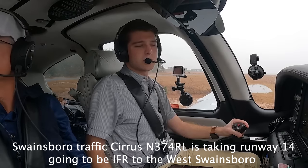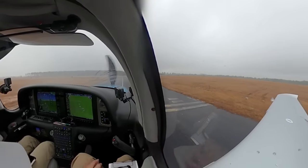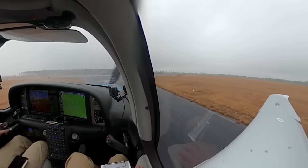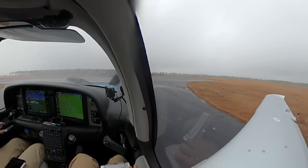Swainsboro traffic, Cirrus number 374 Romeo Lima is taking runway 14, going IFR to the west, Swainsboro. Alright, 14, good, autopilot's on. I'm gonna throw the pitot heat on right when we're about to take off. Think good here. Alright, looks clear.